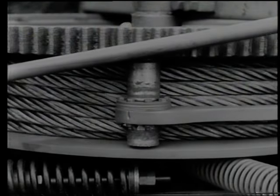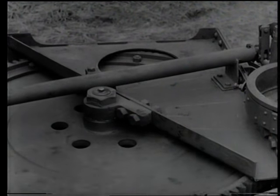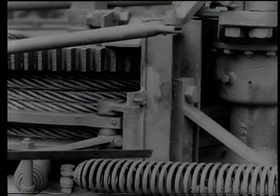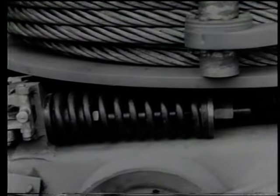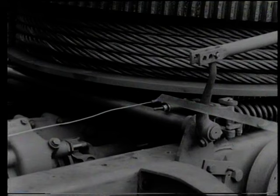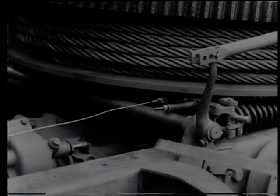Another thing peculiar to all Scammells is the winch protection afforded by a safety cutout device which comes into play whenever the strain of your cable exceeds 8 tons on a direct pull. This is the pivot on which the entire winch frame is pivoted, and here is the spring holding it in place. When excessive strain on your winch causes the frame to move on the pivot, this movement extends the spring, and this small wire shuts off your engine.